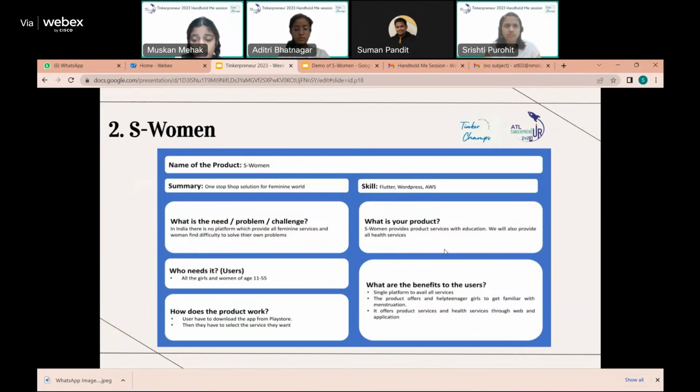This is a one-stop solution for the feminine world, as this app is made on purpose to provide all the feminine services in one place. Also, in India, there is no other platform which provides all these services on one platform. Yes Woman provides product services with education. Teenage girls can also get familiar with menstruation, and it also offers products and health services through the web and application. The skills used are Flutter, WordPress, and Amazon Web Services. This is all about Yes Woman.